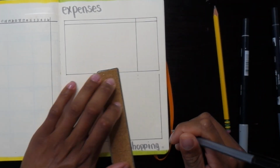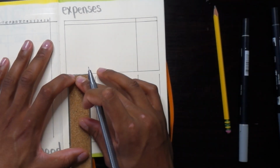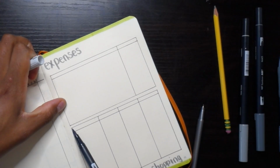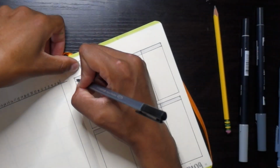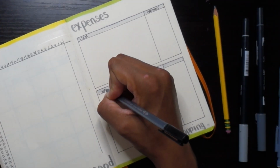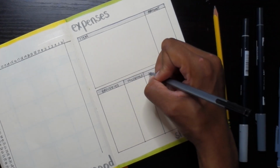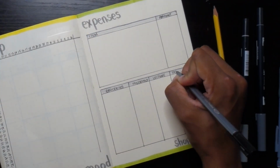And then a couple months ago, I put one of these ongoing shopping lists in my bullet journal, and it was really helpful just in terms of keeping track of things that I needed to purchase while I was on the go, without having to keep track of my little sticky note shopping list. So there's categories for grocery items, household items, leisure purchases, and personal care items. I can just jot them down as I know I need them, add them to the list, and then I just cross them out whenever I actually purchase them.